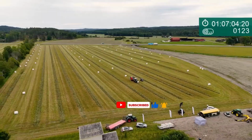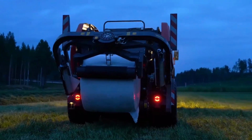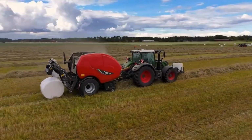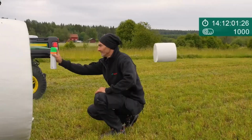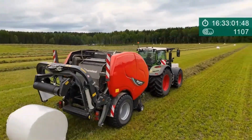Designed for durability, the Fastbale handles heavy workloads with ease, all while maintaining superior forage quality. With smart features like an intuitive control interface, it's the ultimate solution for modern farmers looking to streamline their hay production.